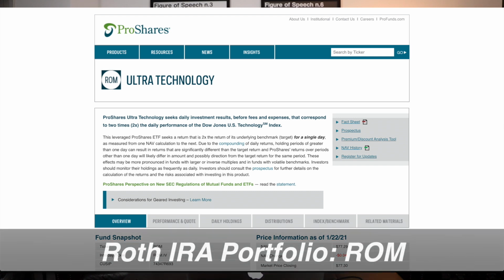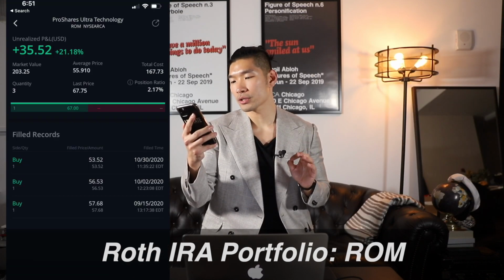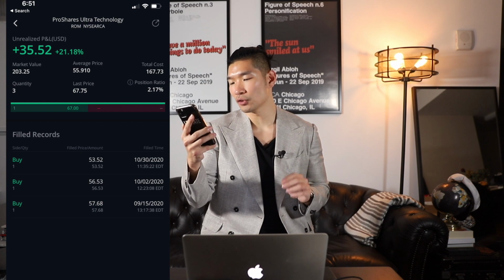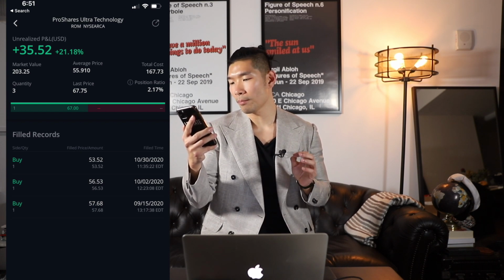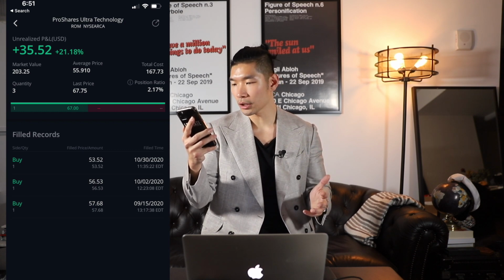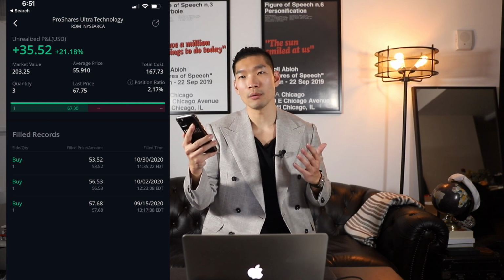This one is ROM, another technology company stock. This one I have 3 shares, around $203 at market value. So this is the one I got in. My cost around $55, and right now it's going for $67. So this one, my total gain is not that much. It's only $35, and right now my total percentage is 21%. So pretty good. Nothing too crazy. This is a good average to invest into.